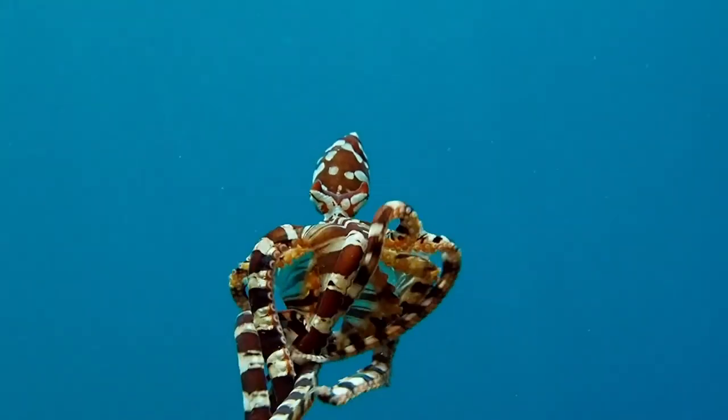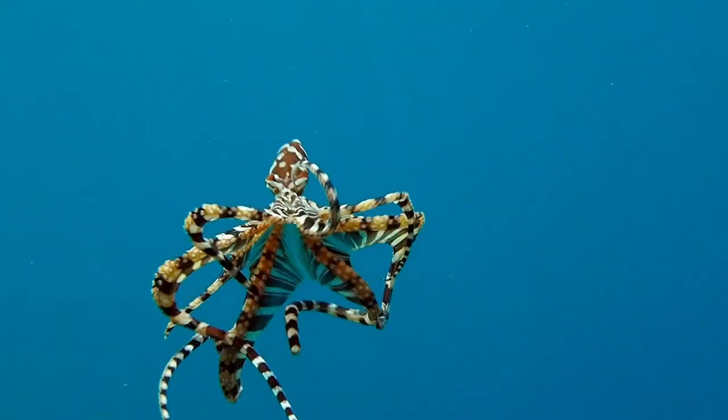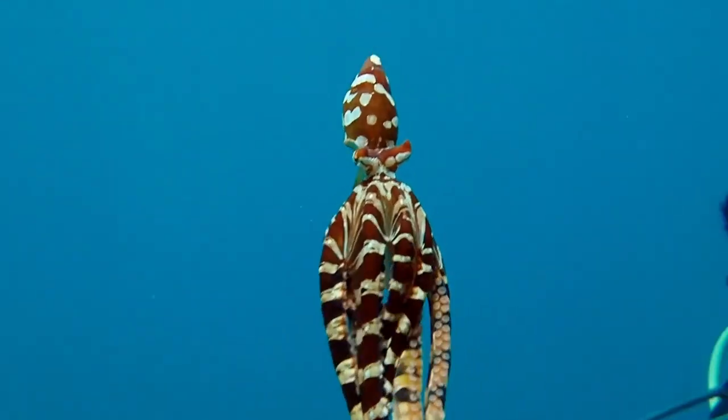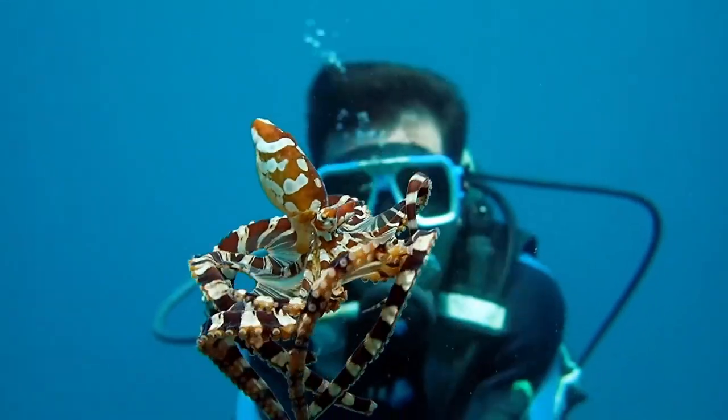It is rare for me to be able to film a mimic or a Wonderpuss out of their burrows, but on this particular day, this Wonderpuss gave me a show. I guess he just wanted to show off his superb swimming skills for the camera.